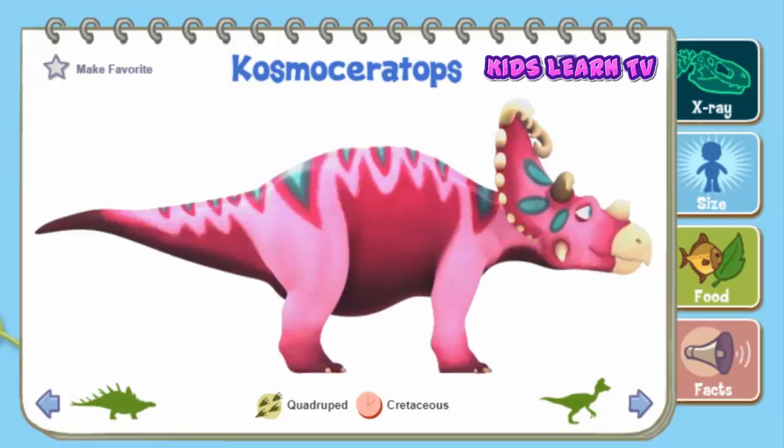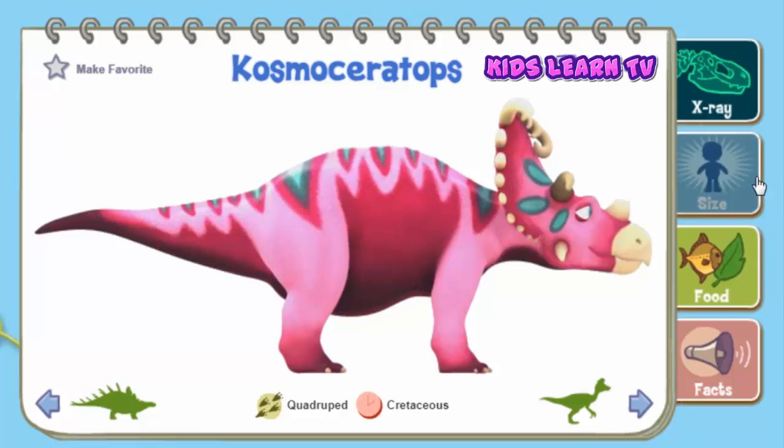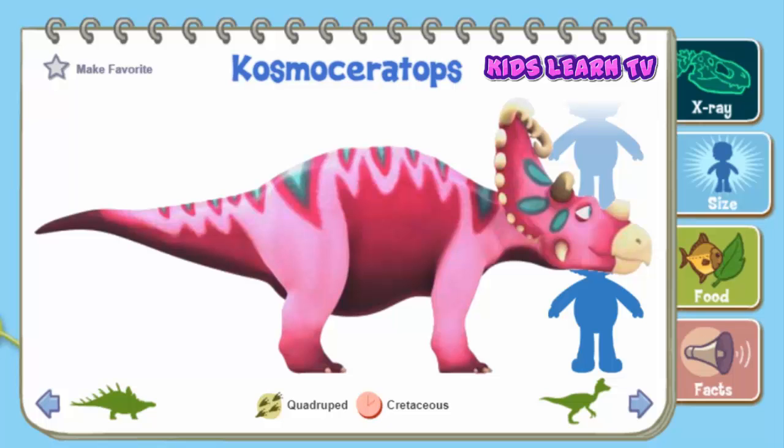Cosmoceratops. Cosmoceratops was a plant-eating ceratopsian dinosaur from the Cretaceous time period. Its name means ornamented horned face. Like other ceratopsians, Cosmoceratops was a herbivore. This animal was about 2 kids tall.